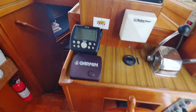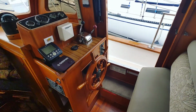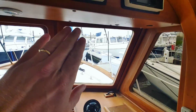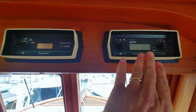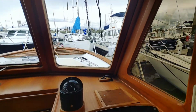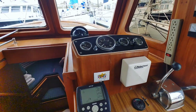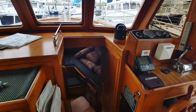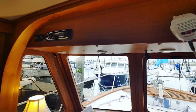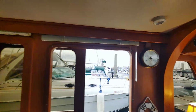Here's the main helm. This area here, it's got this fine seat you can operate out of. It's got a smaller GPS up here. It's got an older depth and speed. Both work just totally fine. The thing that does not work is the autopilot. So that right there would be something that would either need to be replaced or repaired. VHF, and a newer stereo system that's put in with Bluetooth, which is pretty cool.